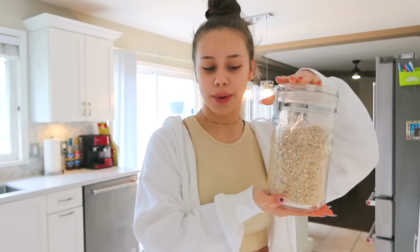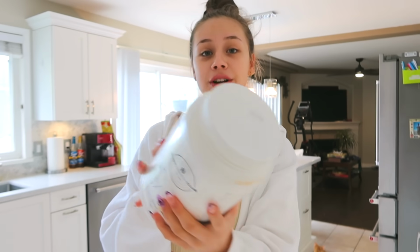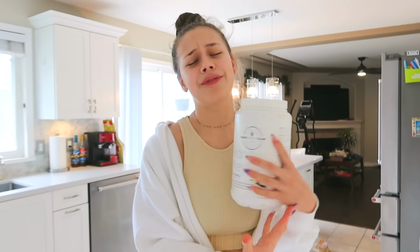I'm starting off with some oatmeal, and then I'm gonna put protein powder in mine, but you don't have to do this. This is the Queen Whey Vanilla Protein Powder by Body Energy Club. I have been going to the gym recently, so, you know, protein, really good for gains on my bum. You know, I'm trying to get that fat ass.